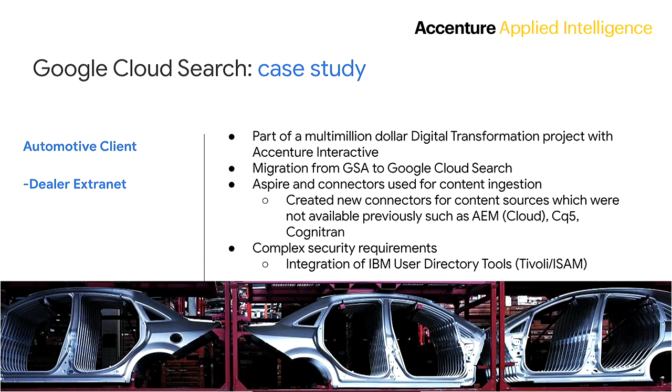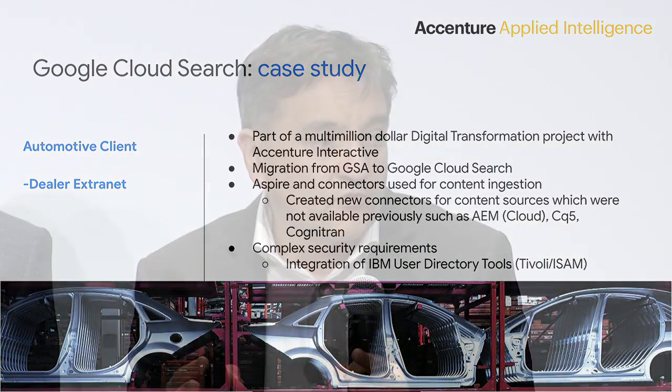So they're migrating the CRM, which was Adobe Experience Manager, from on-premise into the cloud, and my colleagues at Accenture are doing that. And we fit exactly in the middle. So search is a critical component to this extranet. So we've been working with this larger team hand in hand to implement the Google Cloud Search solution.